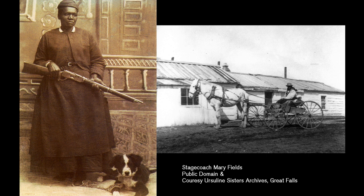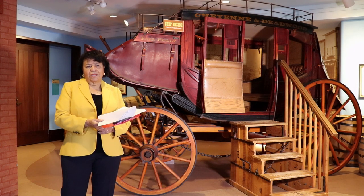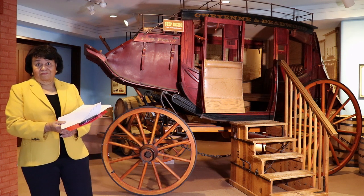Word got back to the bishop, who had heard other things about Mary and her temper. And while no one was hurt in the shootout, she had enough run-ins that had come to the attention of the bishop, till the bishop informed Sister Amadeus that Mary had to go.